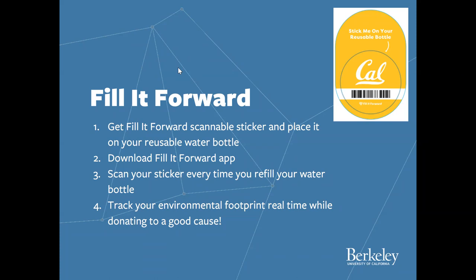But yeah, hopefully that was a good explanation of Fill It Forward. It's essentially a really great way to help us track our refill progress on campus, and then help remind people to just keep refilling their water bottle, while also being able to see the real impact of you reusing, as well as the humanitarian impact of you reusing. Thank you all so much. If you have any questions, please put them in the chat.